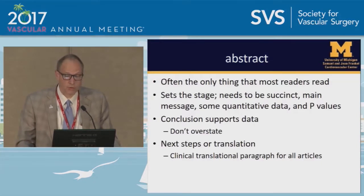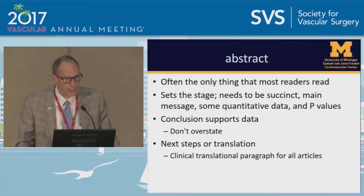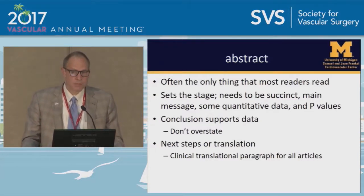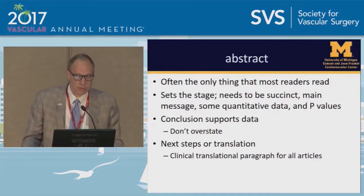It really is often the only thing most readers read, and again, here is where you'll get a clinician perhaps interested in your basic science study, at the abstract level. I think it sets the stage, as you've heard, and you need to be succinct. The main message needs to be conveyed, particularly in the conclusion. Some quantitative data and generally p-values are there.